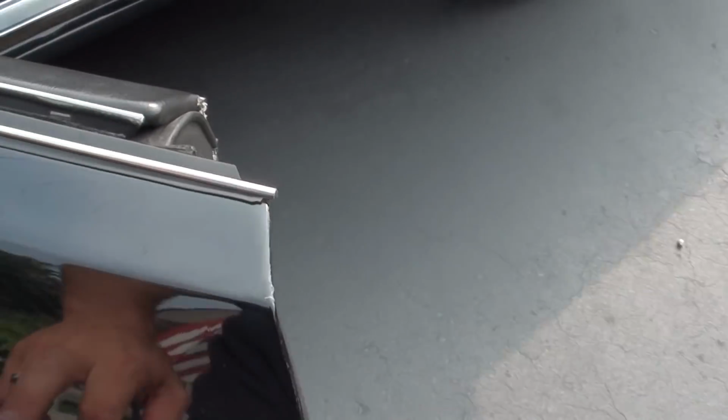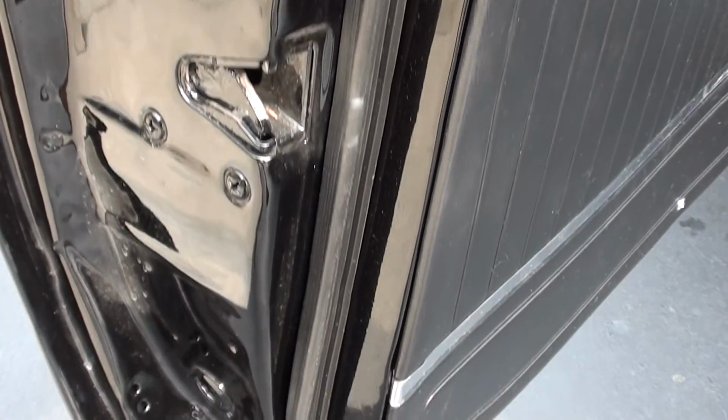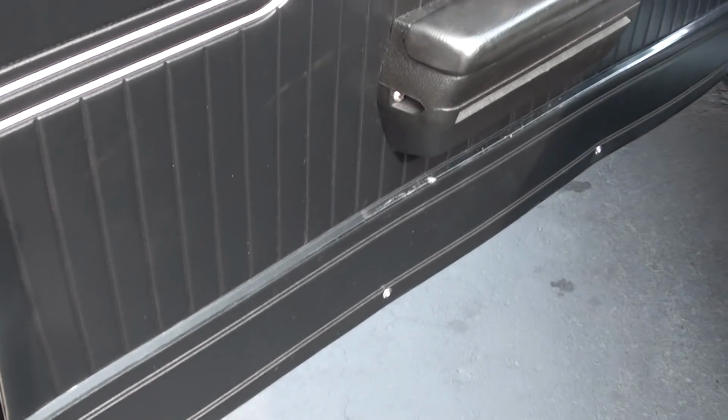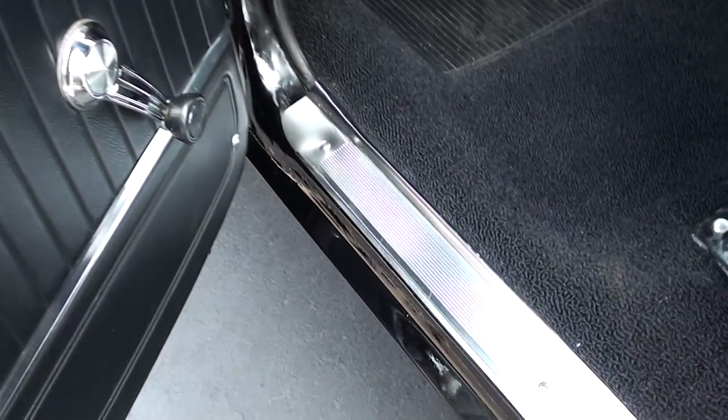New door handles, new door rubbers. Sorry guys, a little dust in there. I have to yell at Eddie, he didn't wipe it down as good as he should have. A little mark there in your door pad. None of them are perfect, guys.